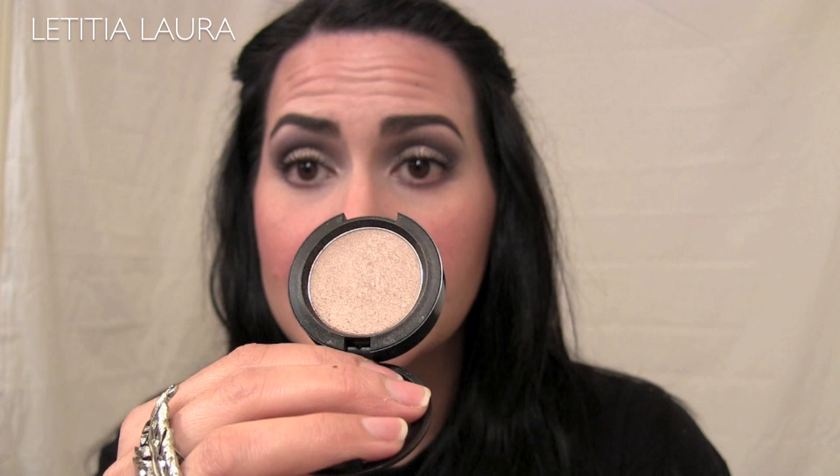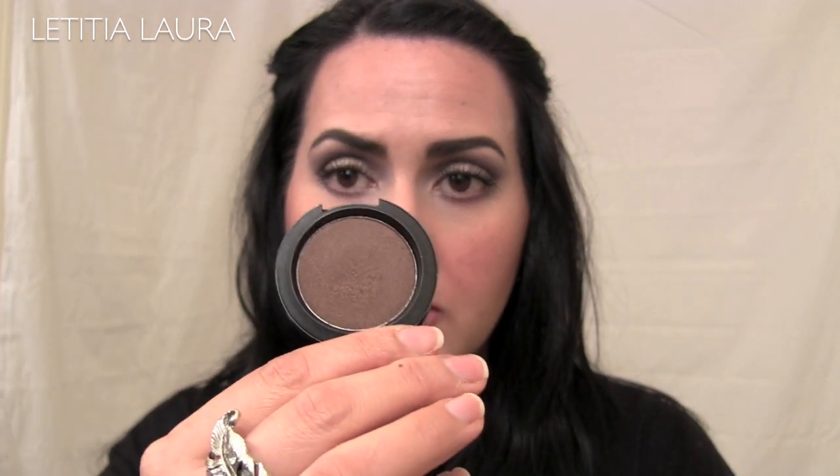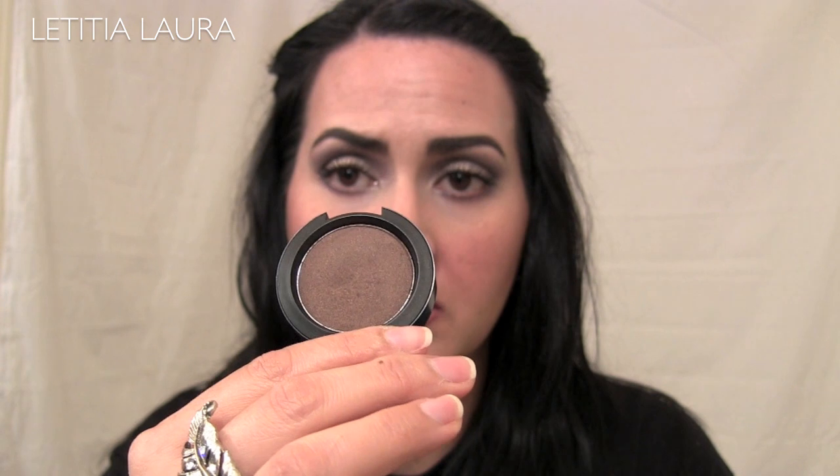But this is amazing. And then also MAC's Make Your Mark, which is a really gorgeous chocolatey brown color. And then I have also been loving, oh, this is a cream shadow by Benefit. And this is in the color Birthday Suit. It's a creaseless cream shadow slash liner. I love, love, love this stuff. And I know I'm going to be using it this year as well.